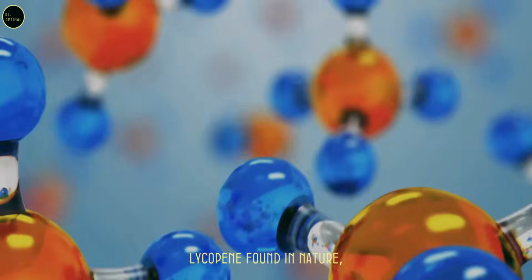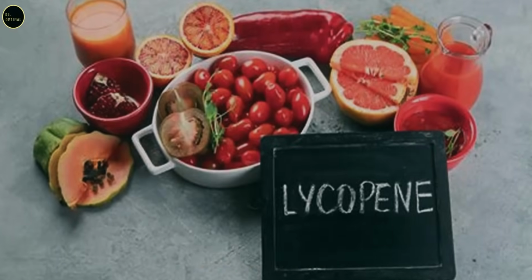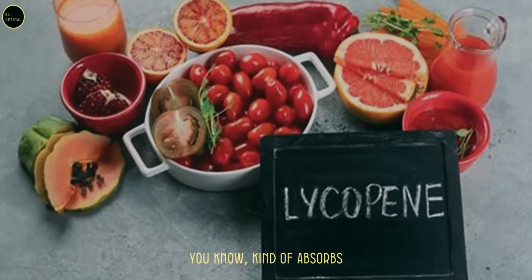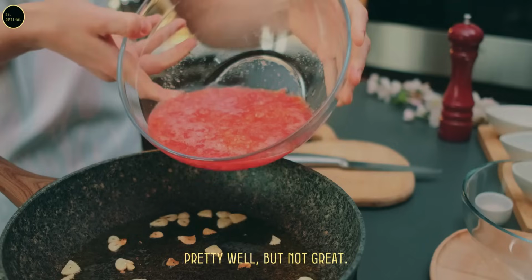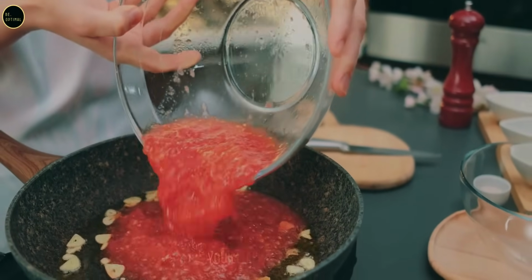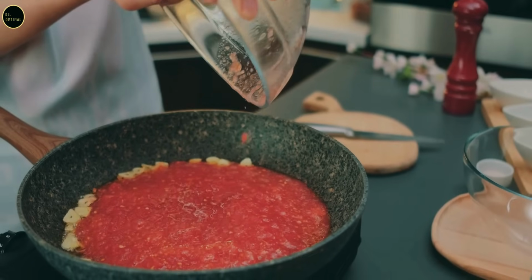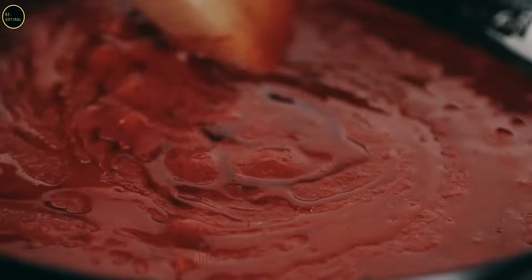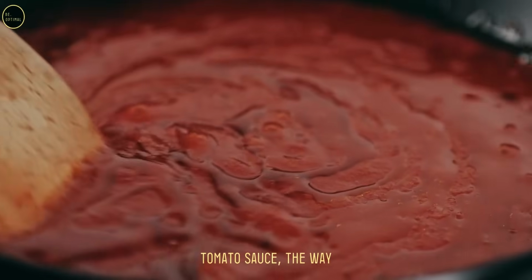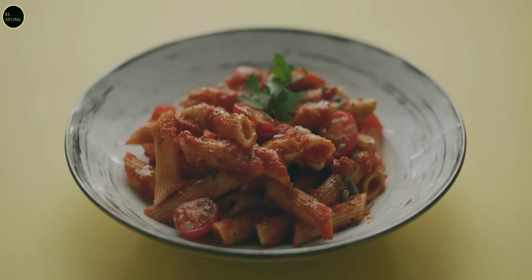Lycopene found in nature, so if you pick a tomato off a vine and you eat it like an apple, you'll get some lycopene for sure. But the lycopene is in a form that your body absorbs pretty well, but not great. If you heat the lycopene up, the heat will gently change the chemical structure of the lycopene into a form your body loves. And this is why simmered tomato sauce, the way that Nonna made it, for pasta, is a great way to actually convert that lycopene.